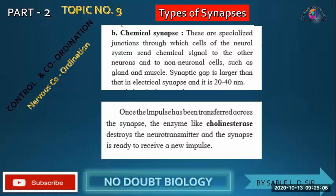What do you mean by chemical synapses? Chemical synapses are specialized junctions between cells which have a neural system. Chemical synapses are found only in cells that have a neural system, and they send chemical signals to other neurons and to non-neural cells.